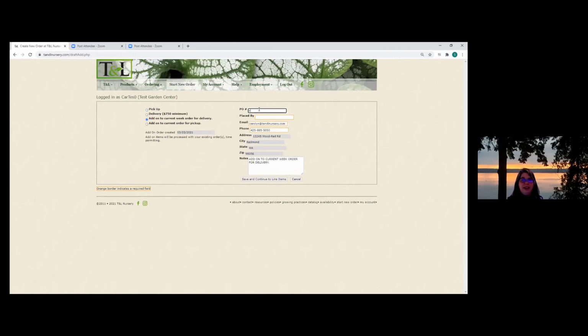The PO is not necessary. That is only if it's necessary for you. You can add that in. We like to know who is placing an order.